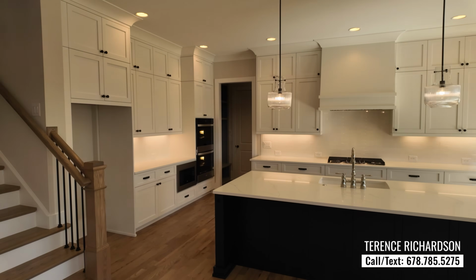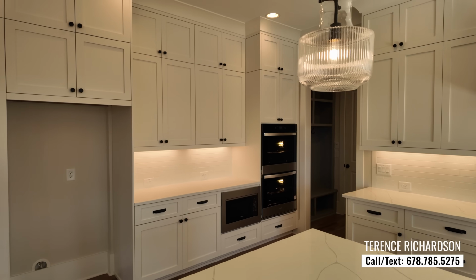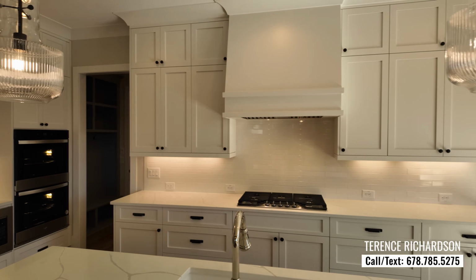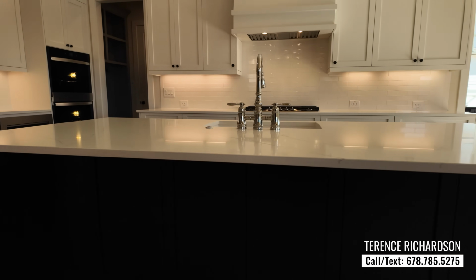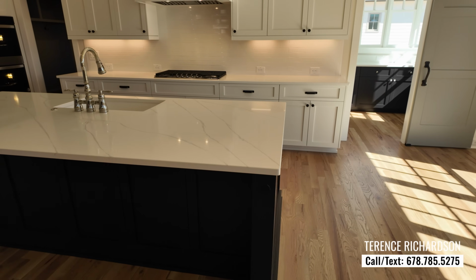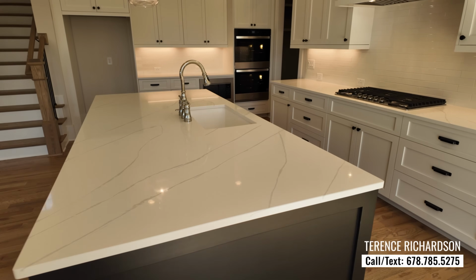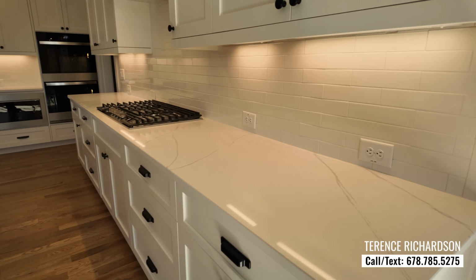All right. Kitchen. Love that the cabinets go all the way to the ceiling. You have a ton of space here. It's a good sized island. I like that they put storage on this side too. All the nooks and crannies are well used. Got quartz countertops. It's a Whirlpool appliance package. Love the under cabinet lighting.